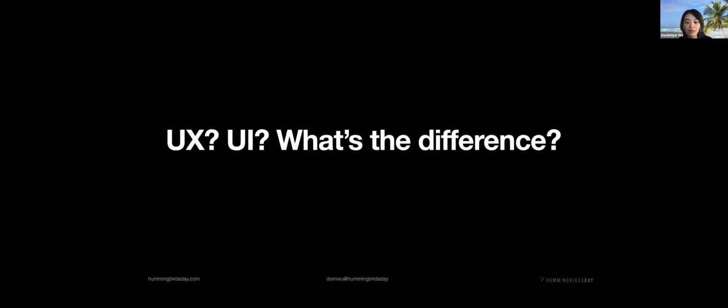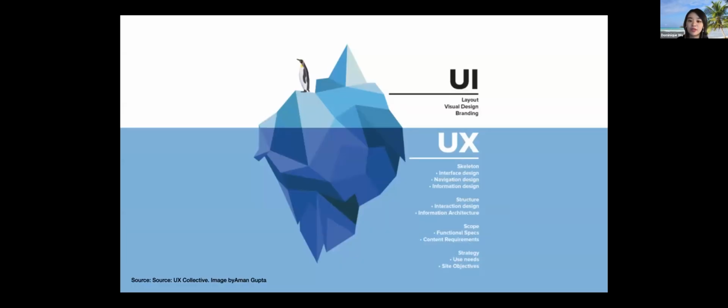Okay, UX, UI, what's the difference? I would say that UX is like a chocolate cake recipe, and UI is like a chocolate cake. If you want to eat something, a final product, you eat a chocolate cake. But if you want to make a chocolate cake, you need a chocolate cake recipe in order to make it. Or you can say it's like a blueprint and a house, right? You want to have a blueprint first, then you build a house, right?